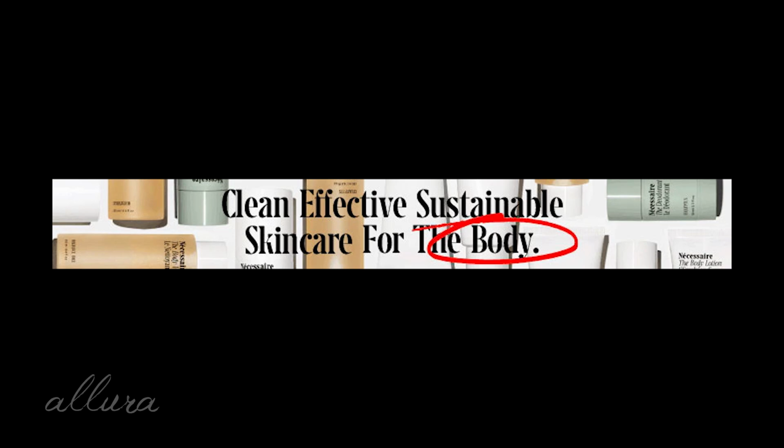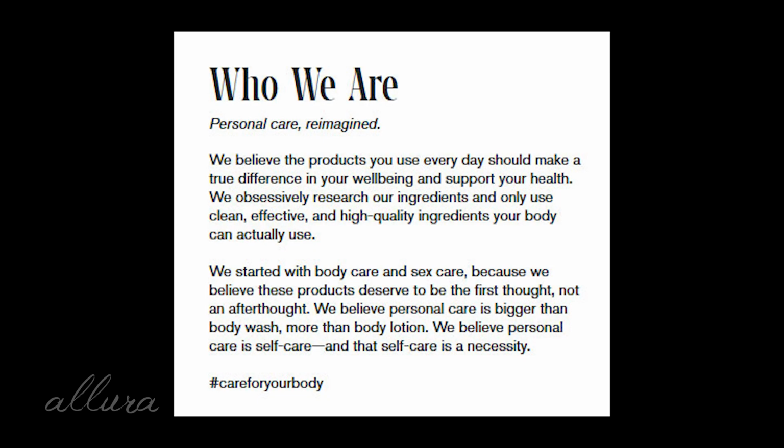So this is a skincare line that is specifically purposed for the body. So all the products that we're going to look over are going to be body care skincare products. And in terms of who they are, when you go to the company's own website, independent of Sephora, this is what they say. We believe the products you use every day should make a true difference in your well-being and support your health. They obsessively research the ingredients and only use clean, effective, and high-quality ingredients that your body can actually use.